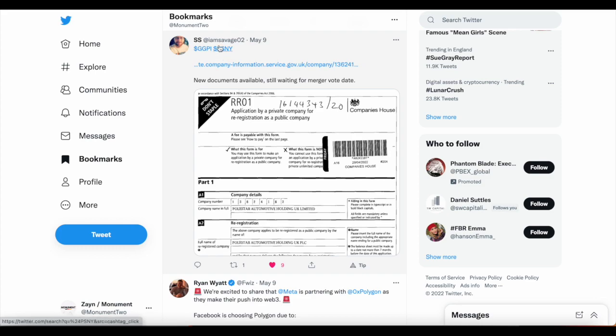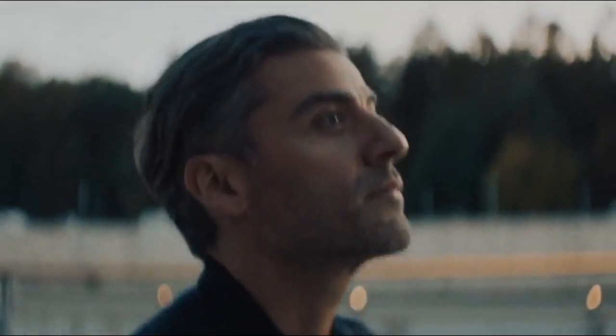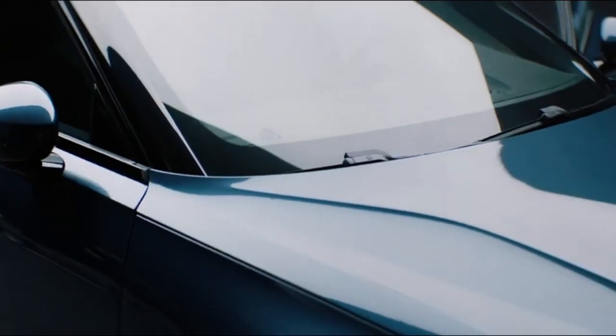So courtesy of I am Savage02 on Twitter, we've got some of the latest filing. This is from the UK government website based on the Polestar company, which is a private company right now, but they've got a lot of things to do in the UK and a lot of things to do in the United States as well in order to merge Guggenheim and Polestar together. So it's just an application, RO1 application by private company for re-registration as a public company, and this is filed through to Company House. And this is by Polestar Automotive Holding UK Limited. So this is all part of going public for Polestar.